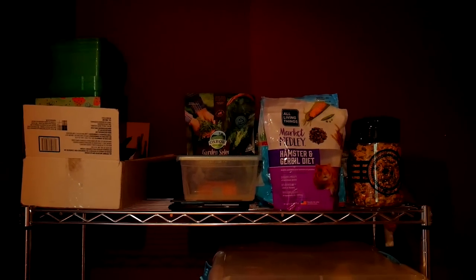This is my everything I'm currently using section. So let's start from the top. And by the way, I'm sorry if it's dark in here. This was not my choice of wallpaper.